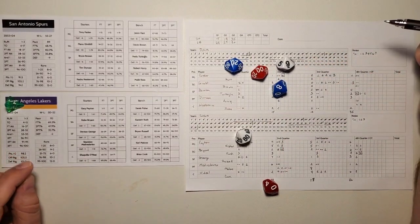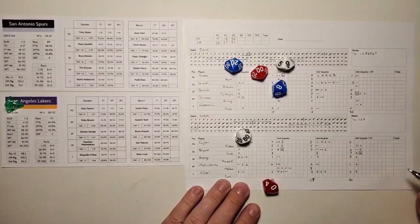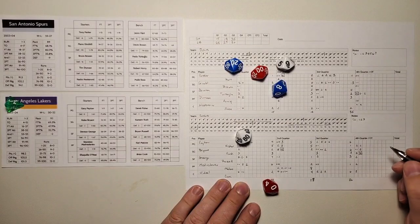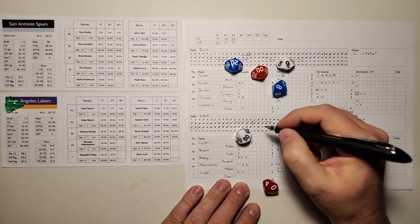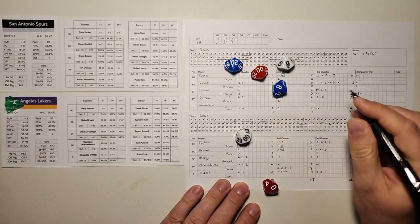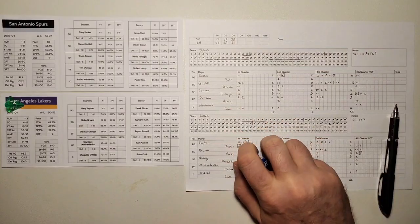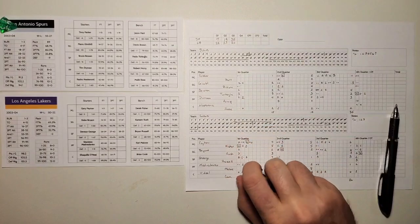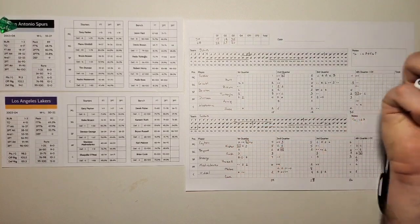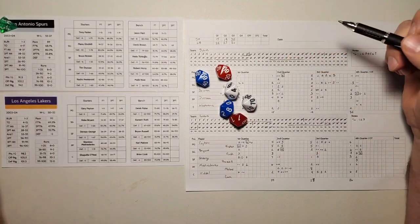We get a 3 ball. This is going to come from Byron Russell, who is playing in garbage time. And he hits a 3-pointer. That pushes them over the century mark. It's now 101-77. And with 3 possessions left in this one, it is all over, as the Lakers have a 24-point lead.